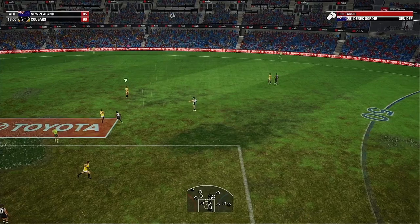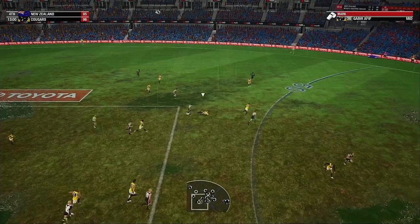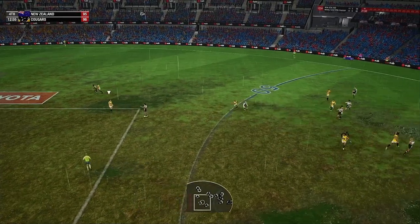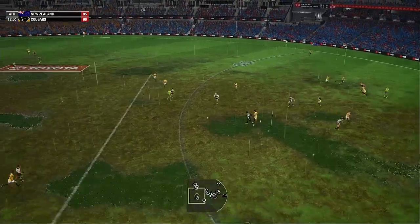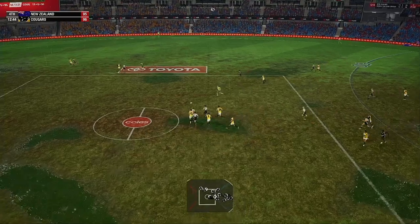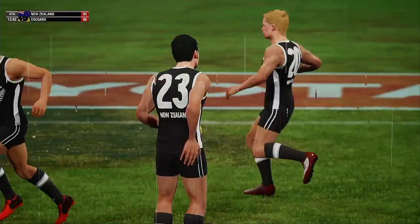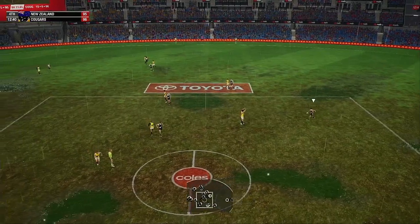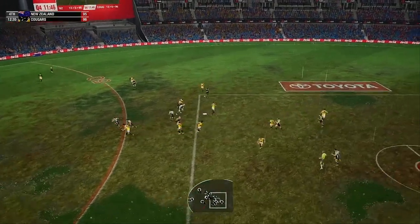Scoops up the ball. Slams it on the boot. Found space for an easy mark. Fans crossing their fingers, hoping he can put this one through the big sticks. Chips it towards half forward. The loose ball picked up. With a driving kick. It's a foot race to get this one.